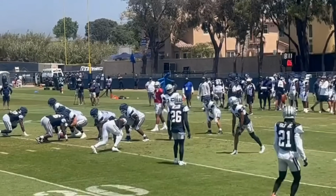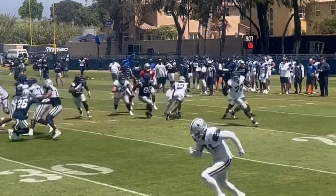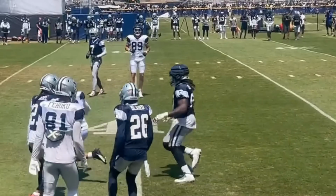And we are seeing Tyler Smith take those angles. So this is a huge improvement, something that I was really looking forward to watching in camp and in the preseason. And we'll continue to monitor this a little bit. Obviously, he doesn't stick to the guy long enough. But regardless, I like the blocking angle. Let's go ahead and get to the next rep.